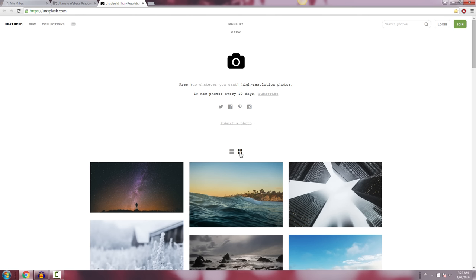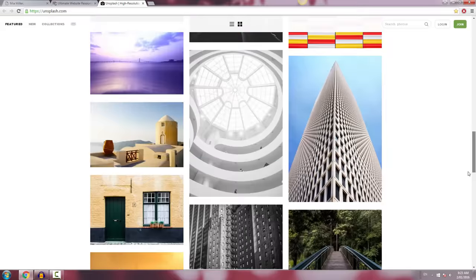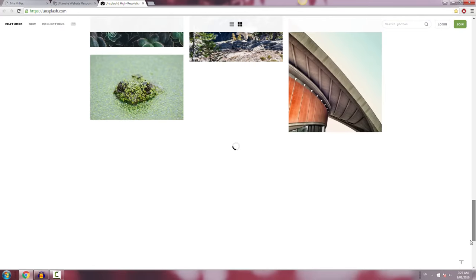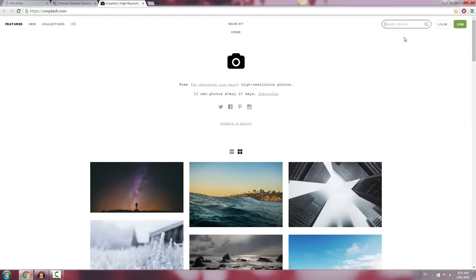So I think using them on your site will make your site look a lot better. For example, you can click on this, which changes the layouts. You can scroll down and it's infinite scroll, so it's going to load up as you scroll down. Or you can search for your photos. For example, you want to search for clouds, then you can click on the search button here, and then you can download your images.